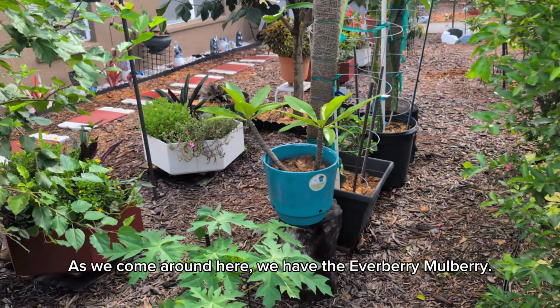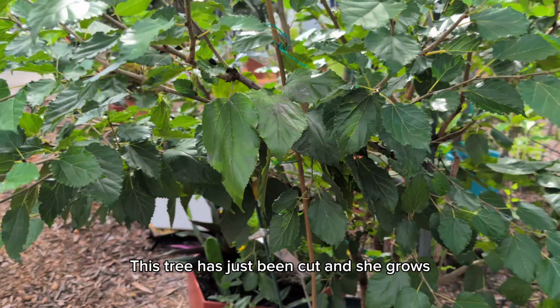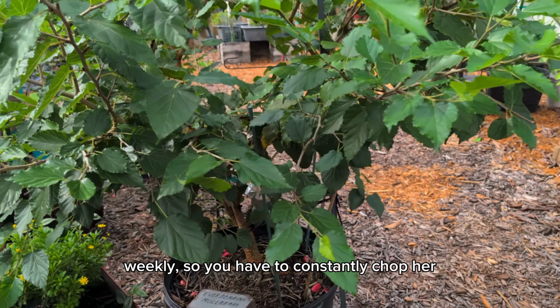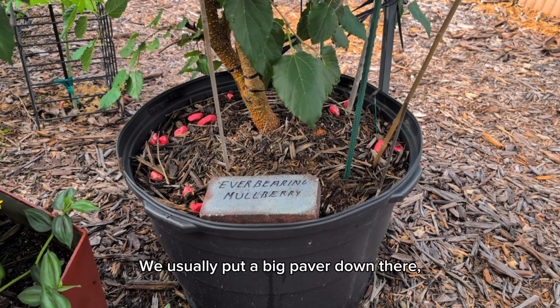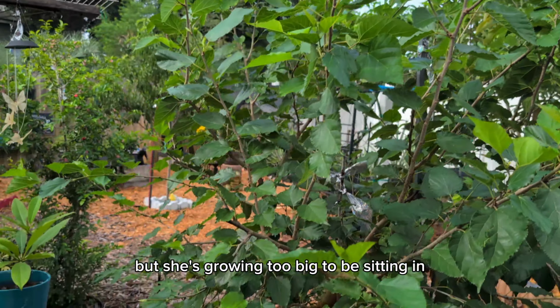As we come around here, we have the ever-bearing mulberry. This tree has just been cut, and she grows weekly. So you have to constantly chop her down. She may be in the ground, I'm not sure. She may have went right through that pot and in the ground. We usually put a big paver down there, but she's growing too big to be sitting in there.